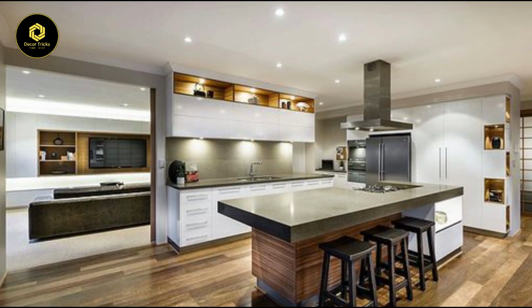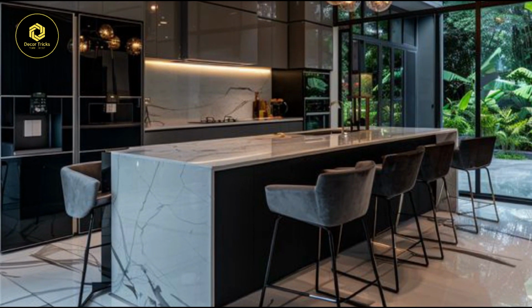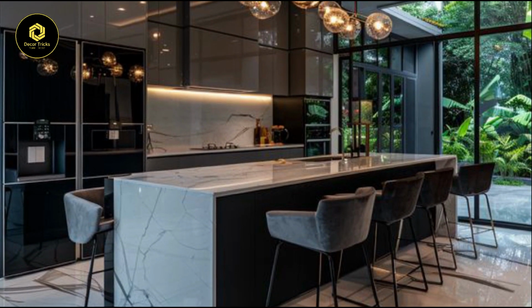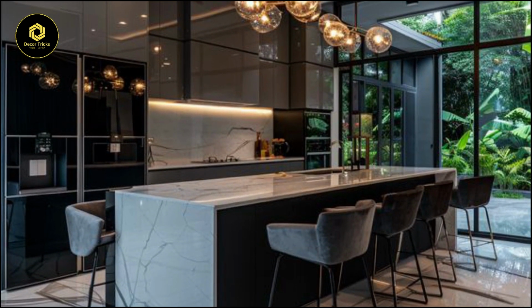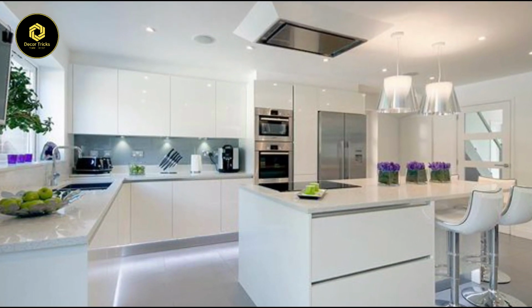When selecting countertops, think about your cooking habits, maintenance preferences, and overall design theme. Quality countertops not only enhance the visual appeal of your kitchen but also contribute to its functionality and durability.